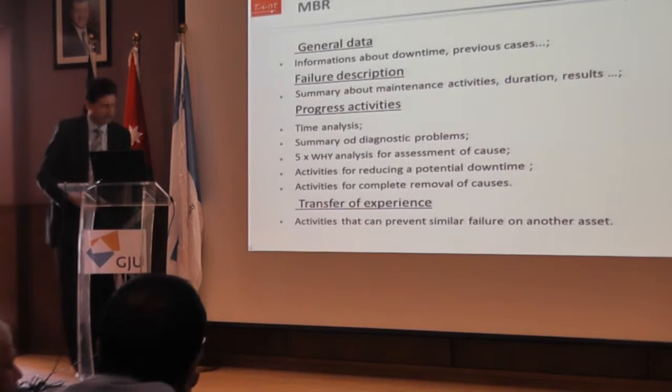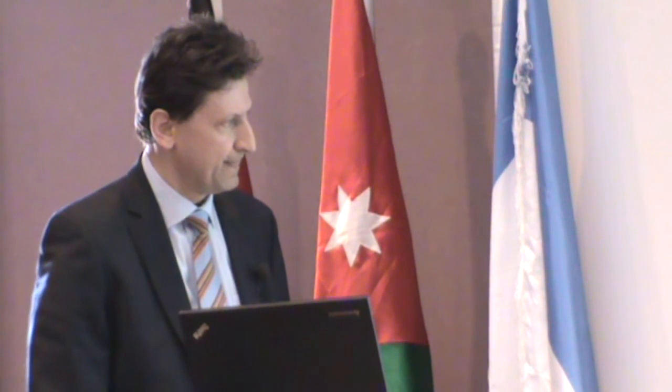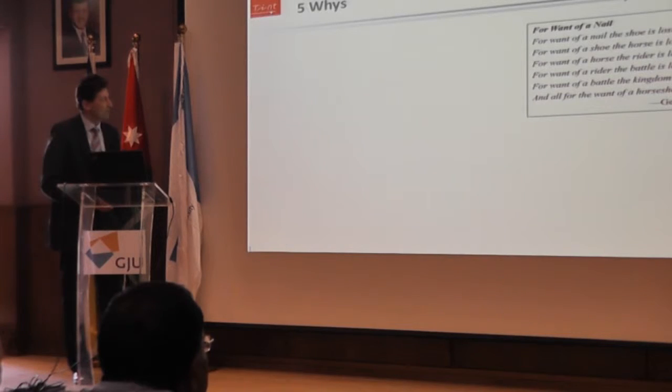But mainly this report consists of general data and failure description. Implemented versions could have progress activities and transfer of experience, so activities that can prevent a similar failure on another asset. So what we learned from this breakdown. I put here one method, 5Y analysis, that is from total productive maintenance, but it's very easy and simple. It doesn't need much time. So the main philosophy is like that.